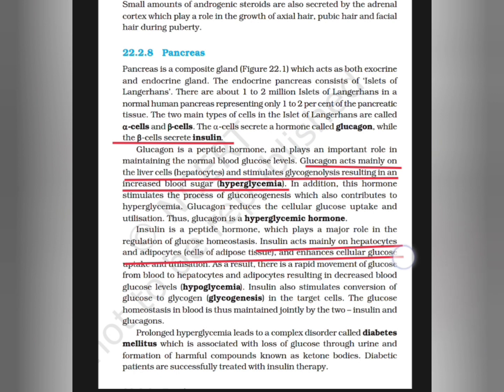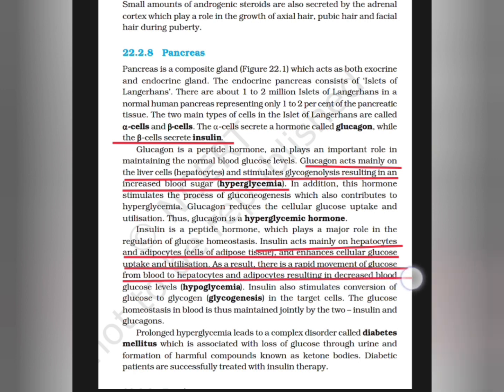And on the other side, the other hormone, which is insulin, acts mainly on the hepatocytes and adipocytes and enhances cellular glucose uptake and utilization. As a result, there is a rapid movement of glucose from blood to hepatocytes and adipocytes, resulting in the decreased blood glucose level, hypoglycemia. So these are the two hormones and their functions.